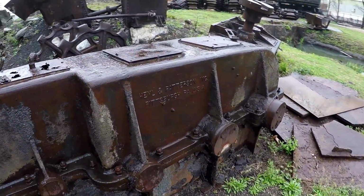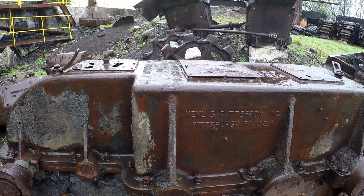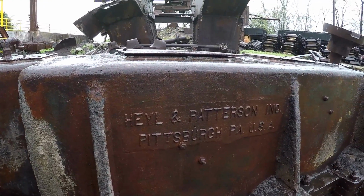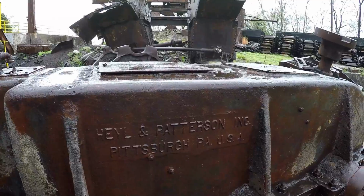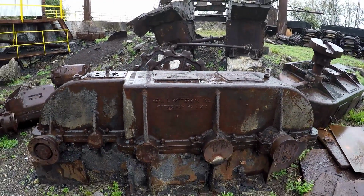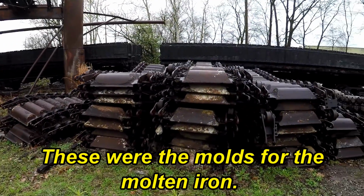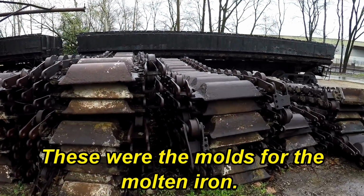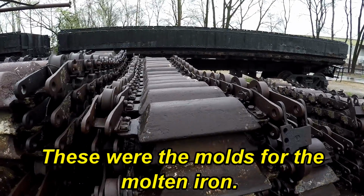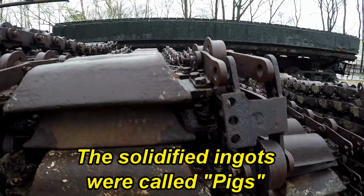Phone's ringing. Heil and Patterson Incorporated, Pittsburgh, Pennsylvania, USA. Looks like parts of the conveyor. Yeah, those are heavy. Wow.